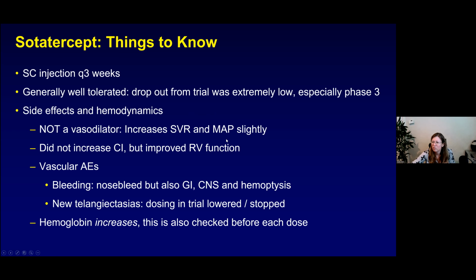Our patients are running really low, so we're not really very worried. Actually, that's kind of maybe a good thing for our sickest patients. It didn't increase cardiac index, but improved RV function. So that's more than I have time to get into here, but one big difference versus prostacyclins, and it may influence where we use it.